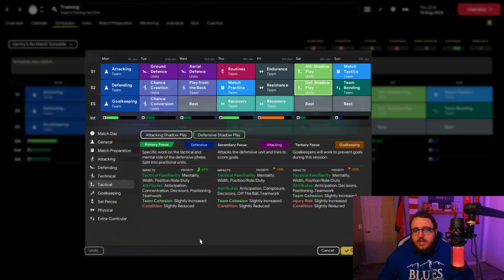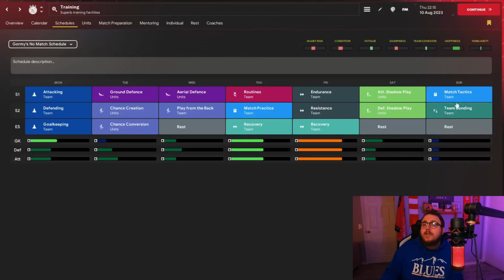Then for the defense, it is essentially that, but the opposite. It's more so going to be focused on the defense. Anticipation, concentration, decisions, positioning, teamwork. Then anticipation, composure, decisions, off the ball, teamwork for the attack. And once again, anticipation, decisions, positioning, teamwork for your goalkeepers. And then on that Sunday, we have match tactics along with team bonding.